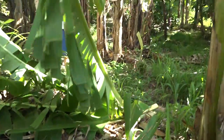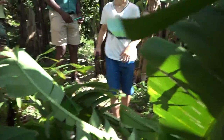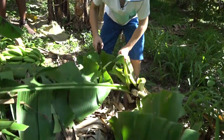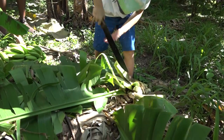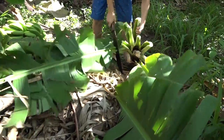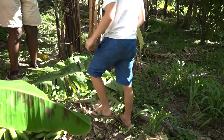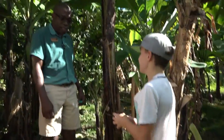So now you chop it up in small pieces and you put it in the base of the plant. Chop the leaves, chop it up. Just keep chopping. Don't worry. It doesn't have to be neat. Good. Now you know how it works with the banana. There's a lot of work. So if the university thing doesn't work out, you can come to Dominica and you can cut bananas, okay?